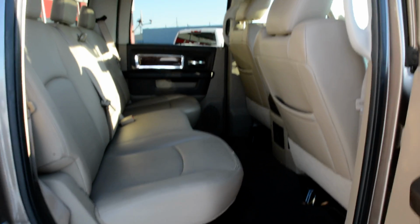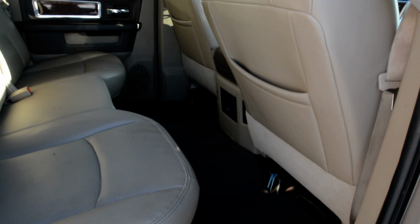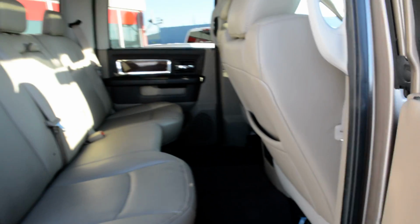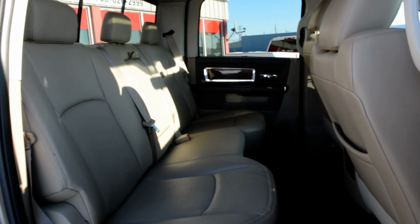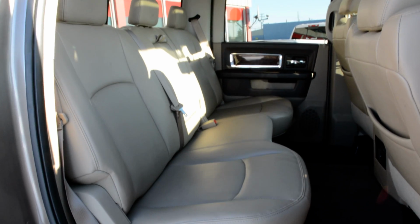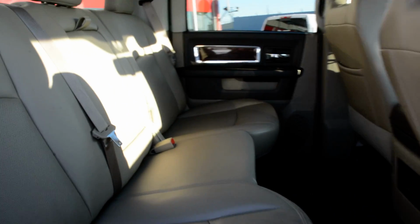Checking out the inside, so as I said, the crew cab style, you get plenty of interior space. You can see in the back seat of the unit, there's plenty of leg room back there for your passengers to sit comfortably. This specific model is in a leather interior, so the seats are very easy to upkeep and maintain. On this pre-owned model, the seats have been very well maintained after a complete detail. There's no stains, marks, or any flaws on the seats at all.